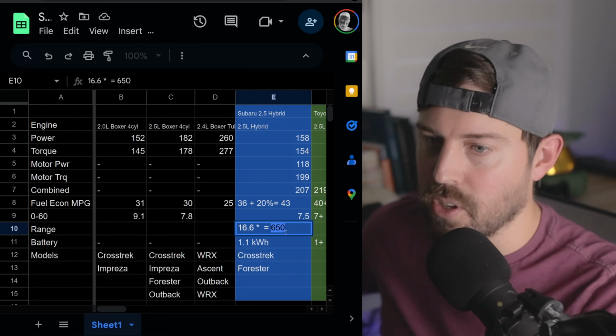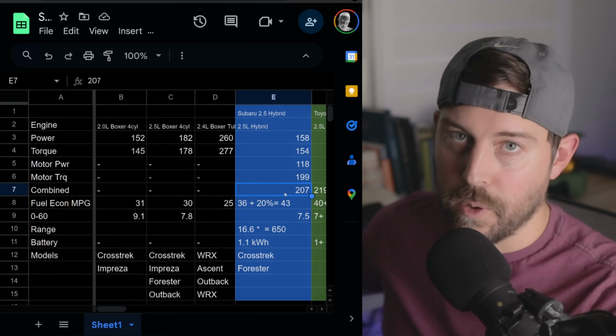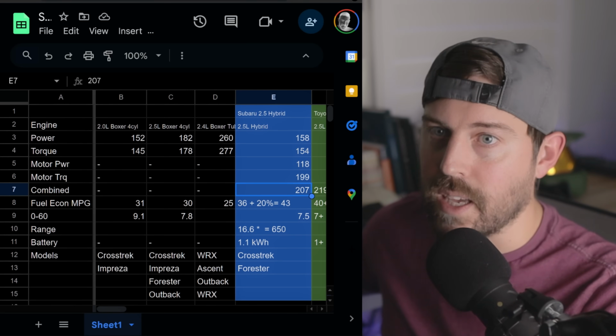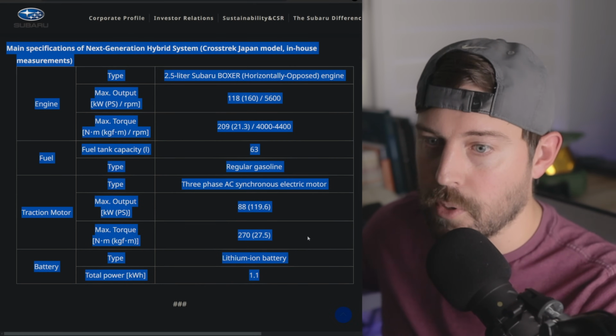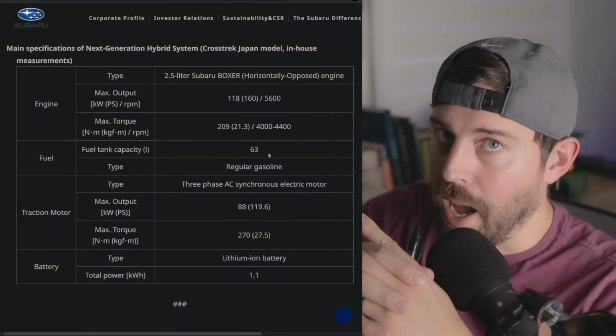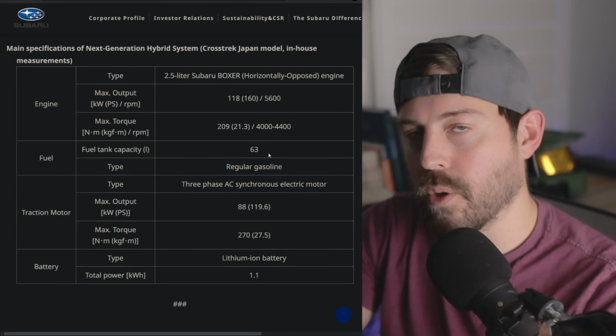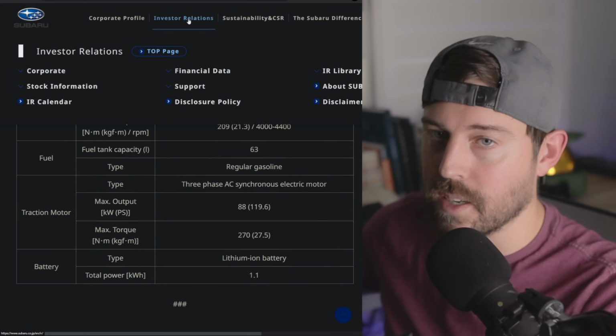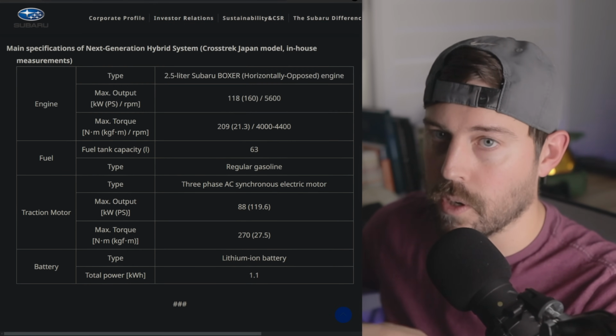So we're going to have over 200 horsepower in theory. Again, wait for official numbers. We do have official numbers. Here's the thing. Subaru gives us official numbers on the motor and the engine, but they don't give us a combined power. I am extrapolating from other Toyota technology, and this hybrid system is Toyota hybrid technology. They've worked with Toyota to develop this.